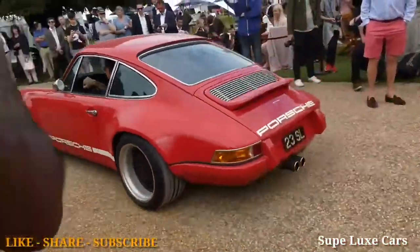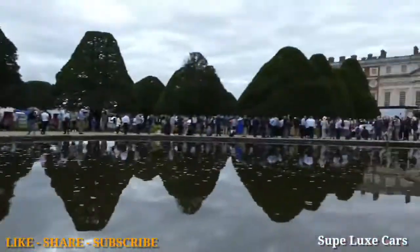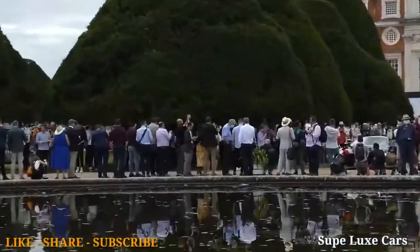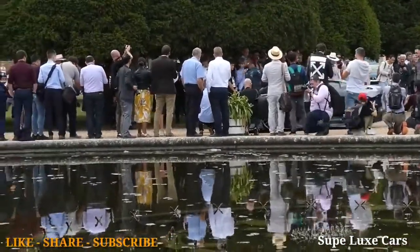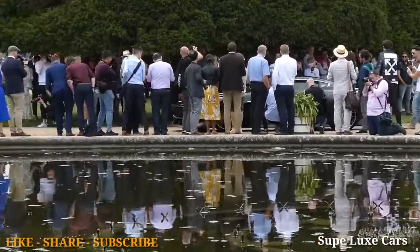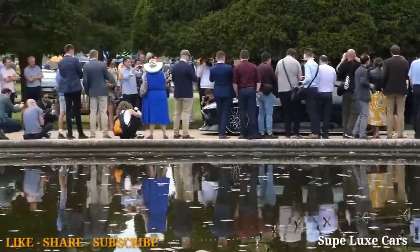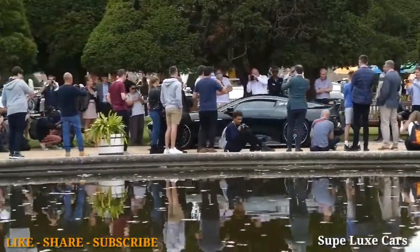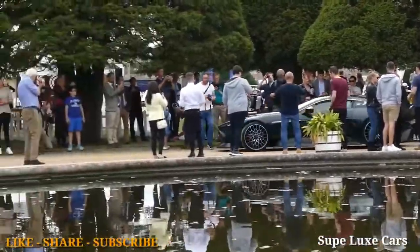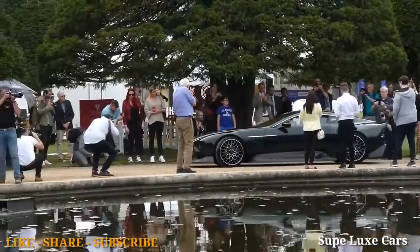And the last of the future classics coming up is a very special motor car indeed, ladies and gentlemen. This is the one-off, announced only this Friday. This is the one-off 2020 Aston Martin Victor, brought to us courtesy of the owner who commissioned it. So a private individual developed this motor car as a complete one-off Q commission.